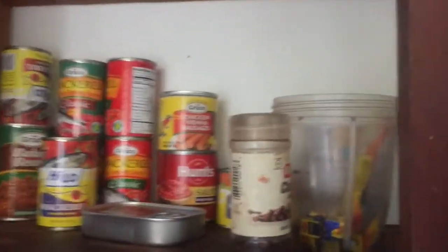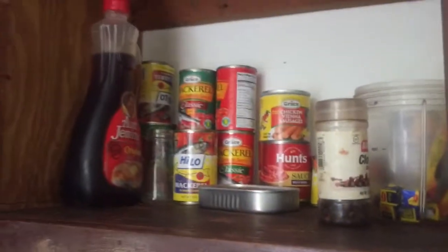So those things are there essentially just to ensure that if it comes to a time that we run out of food in the house and we don't want to go to the supermarket right away, we actually have something we can eat in the house without having to go anywhere to go shopping. Right? So that's what they're there for.